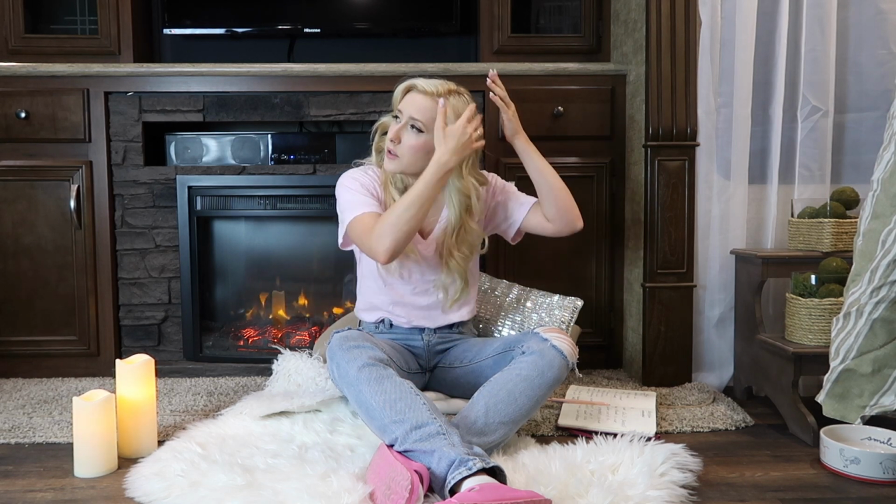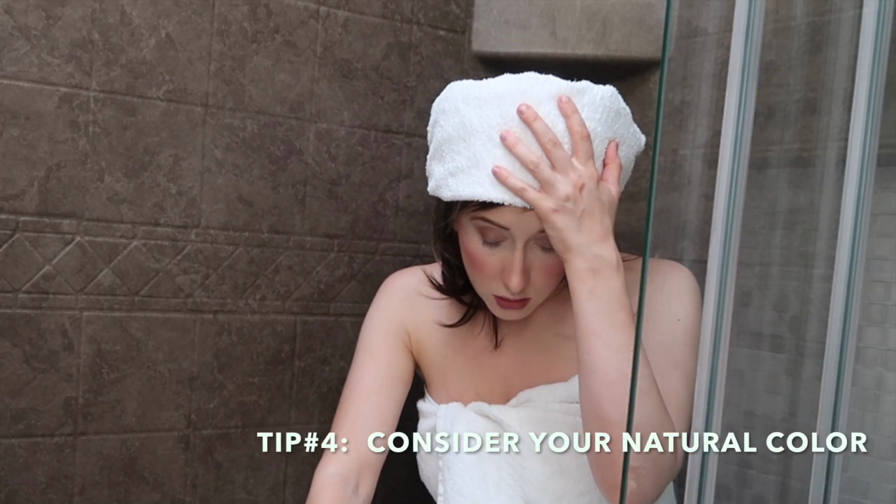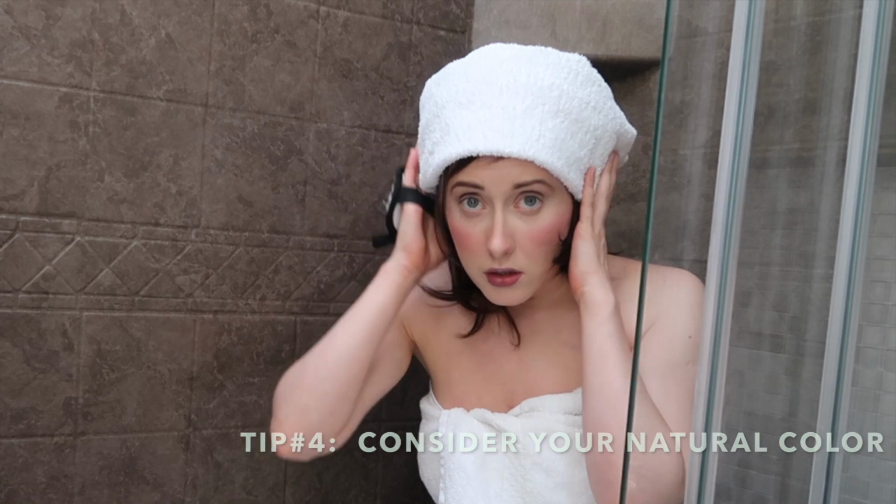Sometimes it looks good if you do an ombre so it is more even, and go with your natural color. So if you're naturally a brunette or if you're naturally a redhead, you can definitely do highlights and you can do ombre and something blonde, but just don't go completely blonde because it will be very time consuming. It will be financially burdensome as well.